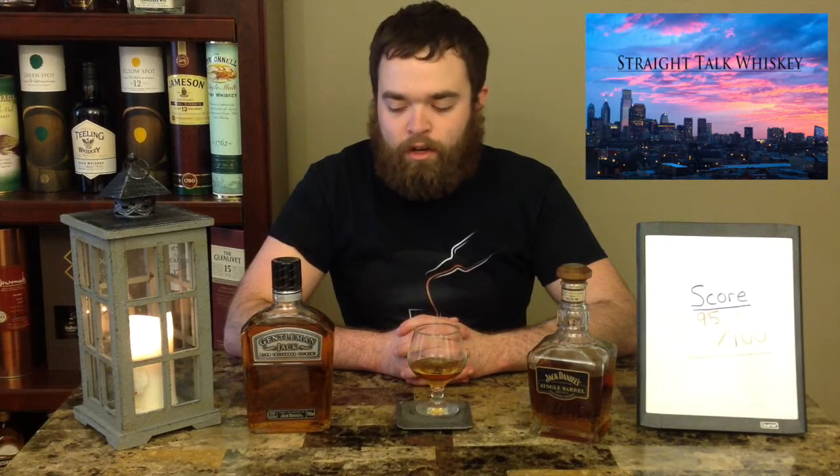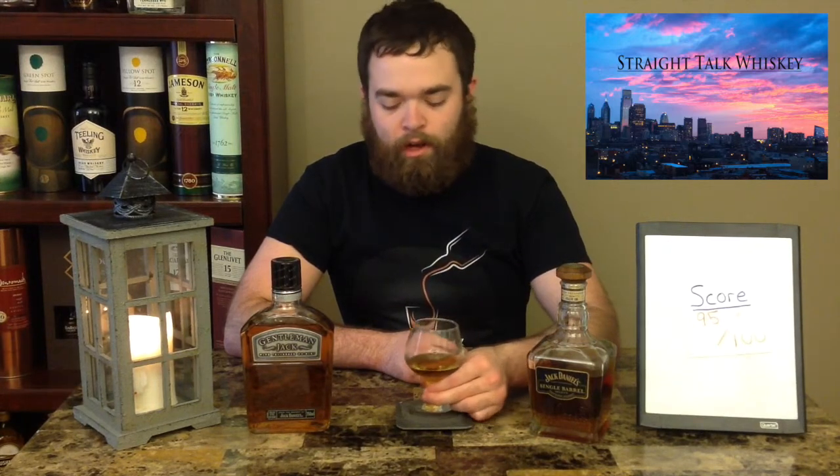Take it slow, let it all evolve. The flavors are there. With the higher ABV, there are some flavors in there that might be locked down by the alcohols that are in there. So toning it down just a little bit is going to help out a lot. It's not going to hinder it.